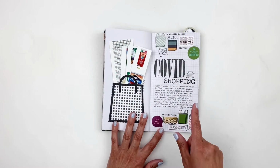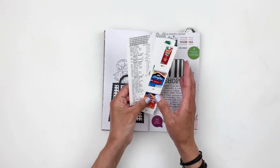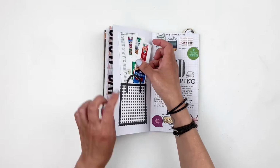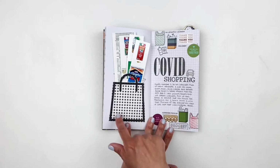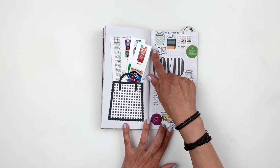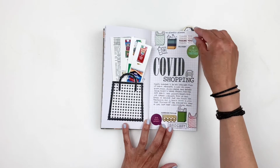I believe I created this on one of my lives and I was documenting my COVID shopping. So these are photos that I made from some of the stuff that I usually get every week. And I just printed my little list or my receipt, sorry, added it into this little shopping bag. I believe, if I'm not mistaken, I printed this on pattern paper from Google. It was a free printout. So I printed it on pattern paper, created a little pocket for my photos and my receipt, and then just stamped COVID shopping. These stamp sets are from the Paper Person Shop. It was like all about shopping and grocery shopping. So I used those as embellishments for my spread and added some journaling, called it done.